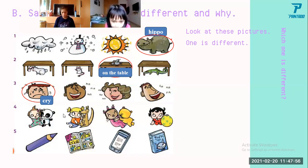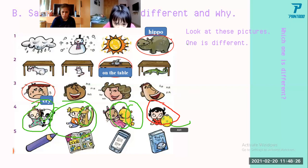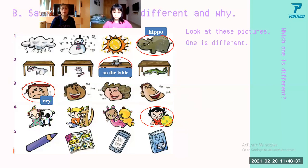Okay, number four. What's the difference for number four? Because only this is half of one teddy bear. Here is one teddy bear, and here the baby has a ball, not a teddy bear. Very good, Amy. Look at teacher. The girl here, the baby, is holding a ball, not a teddy bear. But all of them are holding a teddy bear, not a ball.